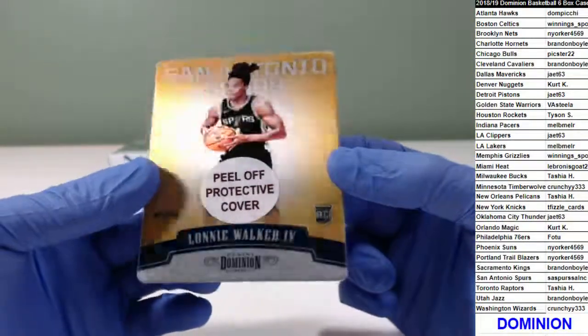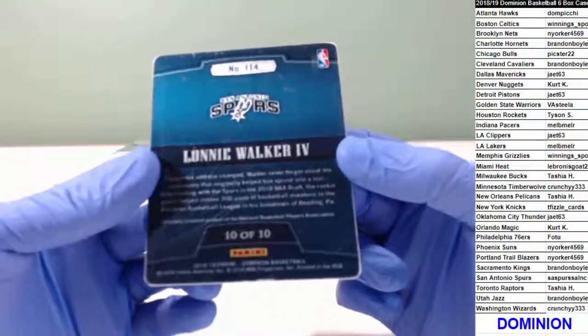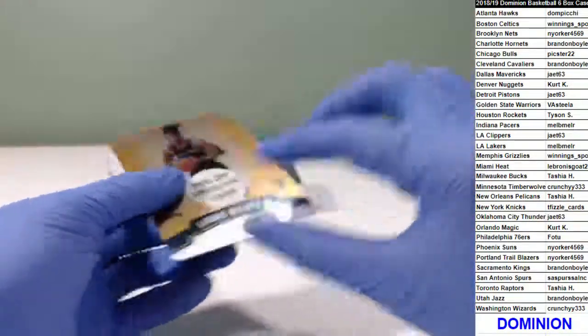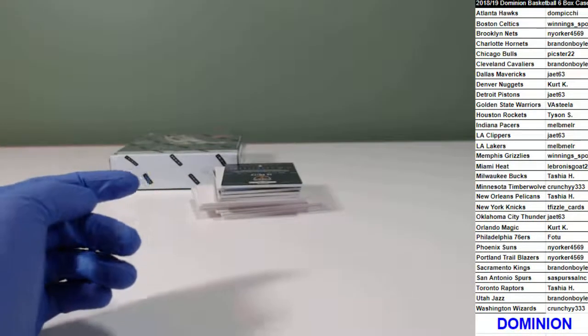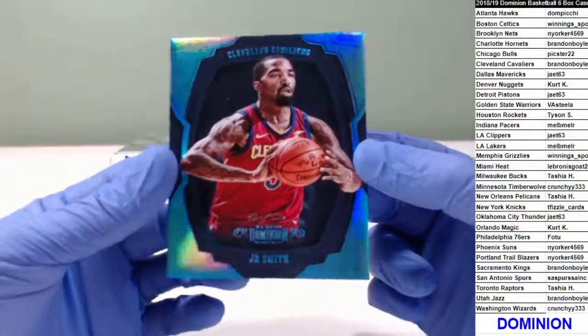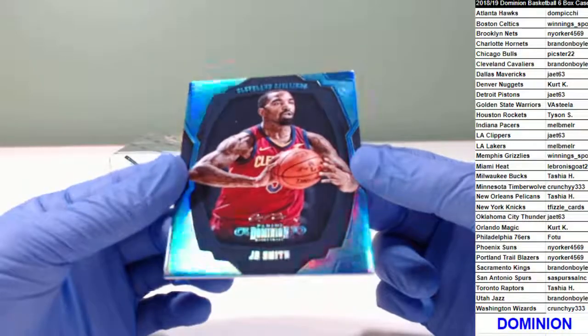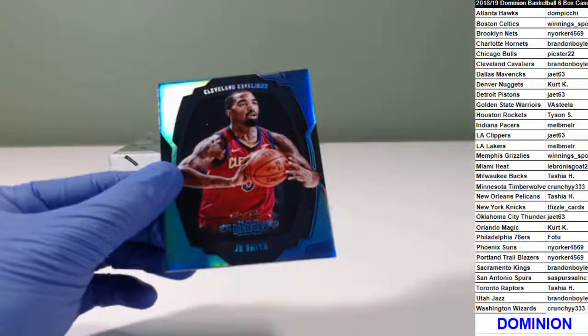We got a gold. Very nice. Lonnie Walker gold, 10 of 10, for the Spurs. Goes to Craven. Nice. And for the Cavs, wow, for the Cavs, 1 of 1, J.R. Smith. Nice one for the Cavs. That goes to Brandon. Damn, Brandon, you're killing it.